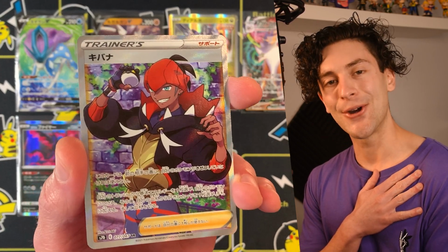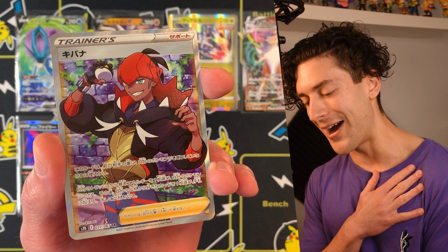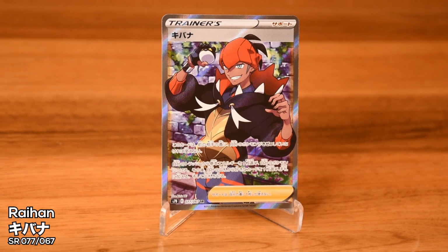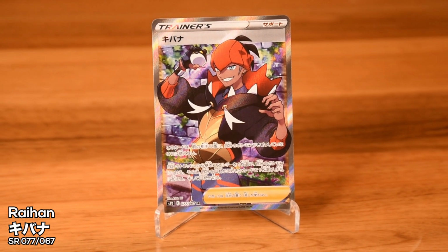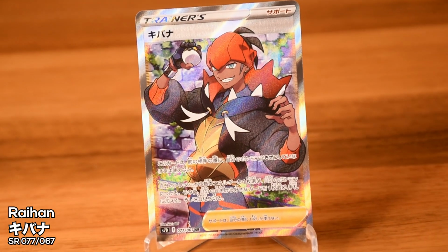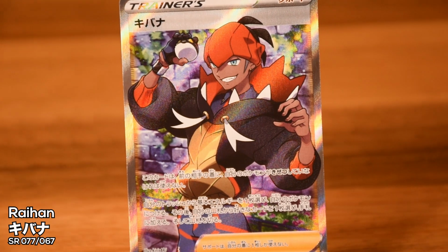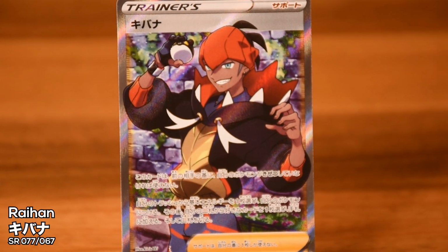I am so happy right now. That is why we do it. It is the Raihan full art. You'll love to see it. I haven't got any words. It's illustrated by Kirisaki. They are one of my favorite artists. It was a double hitter, which makes it even better. And it's Raihan. Holy shit. I'm so happy.